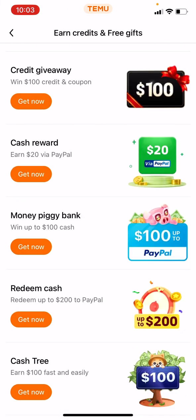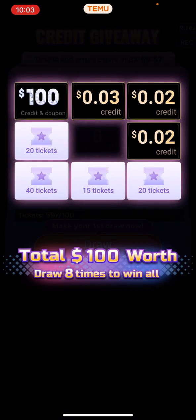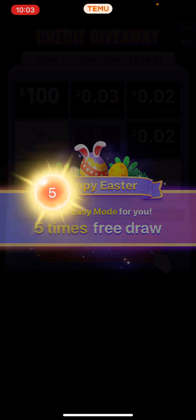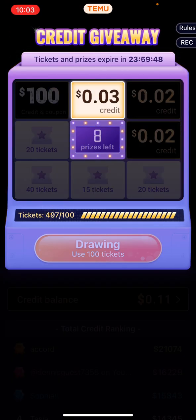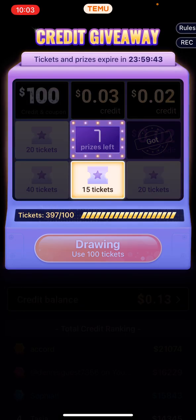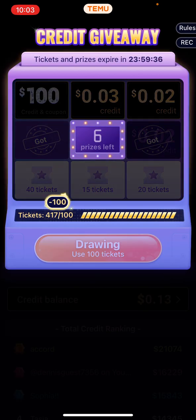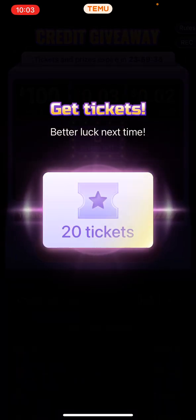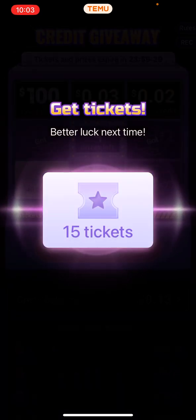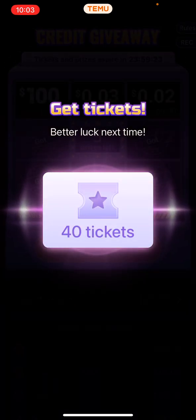Once you're here, I recommend you play this one first so you can earn whatever you've got going on. You can just play with this a little bit. Here, I'll show you how you win that. So this is just to improve your chances so you can get the Temu prize, and you can buy whatever you want with these tickets, as many as you want. I'll show you exactly what I'm talking about here.